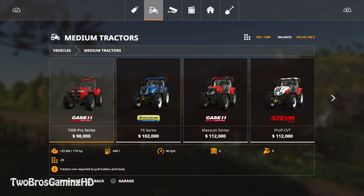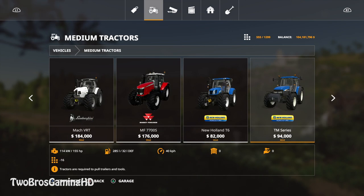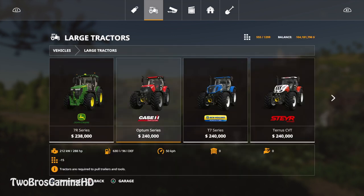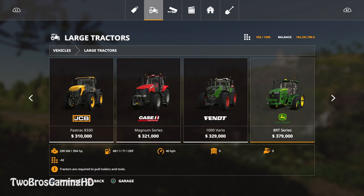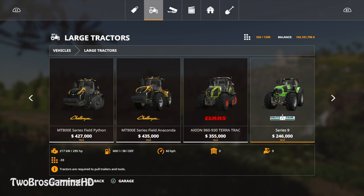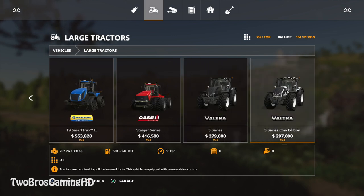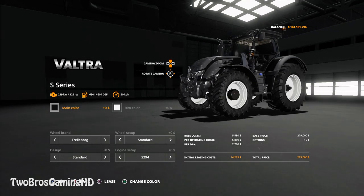Let's go ahead and see the Valtra S Zivius, should be in here somewhere. Over here, maybe it's gonna be in the big tractor section, I don't know. Yeah, it's gonna be in the big tractor section, and sorry about that, but let's go ahead and find it in here. Then we had the Zivius already, and then we have the S Zivius like here as a mod, I sure believe. We do have it right there, yeah.